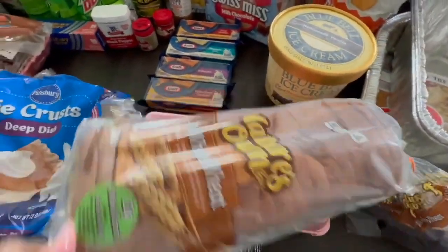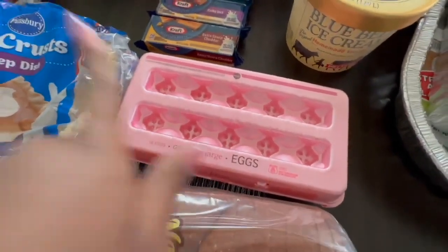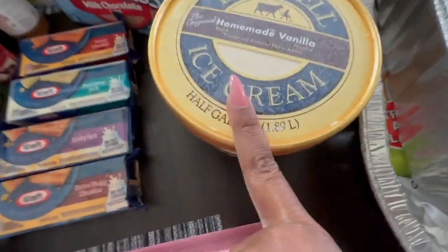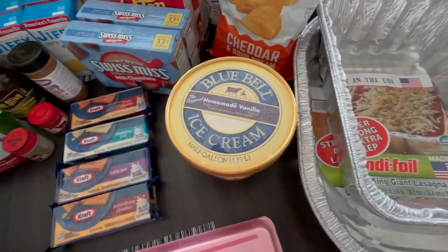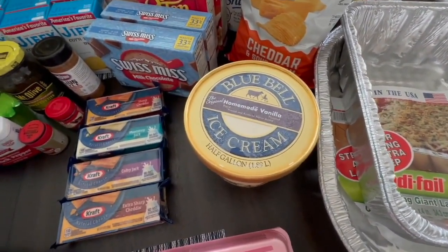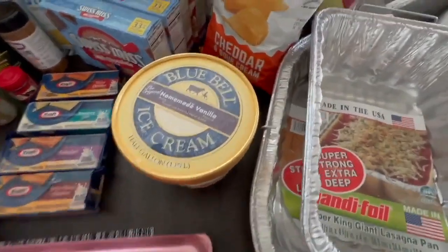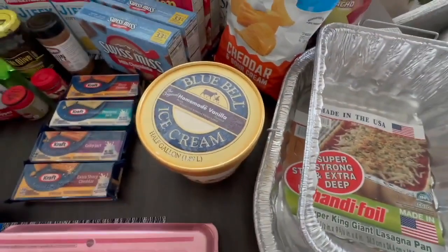We have bread because, baby, we're going to be doing a lot of peanut butter and jelly sandwiches this week, okay? We got some eggs. Y'all, homemade vanilla Blue Bell ice cream around this time of year is everything. Like, give me a good dessert and some ice cream, baby. I'm out for the count. Feed me good. Give me my dressing, my turkey.